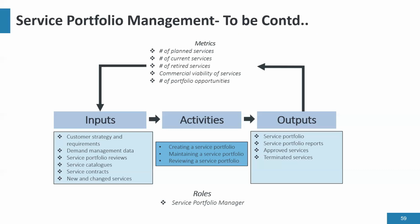So when we look at this, you need to understand how the overall process can be measured. And this measurement can be done by certain metrics, right? So few metrics like number of planned services, and planned services in the sense how many services it's decided to be introduced in the future. What are the current services? I mean, number of current services, number of retired services. These are very standard measurements.